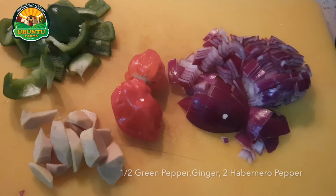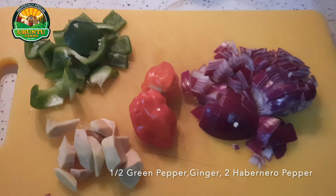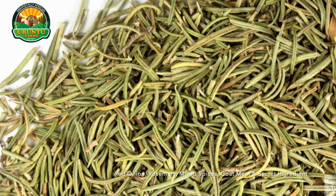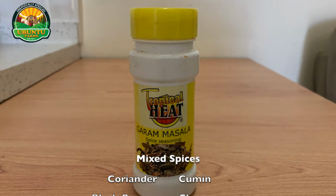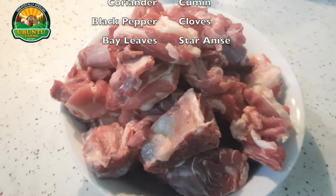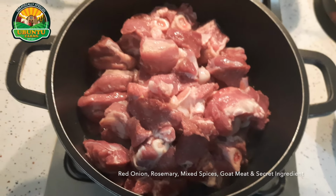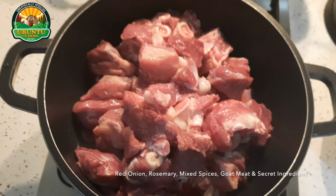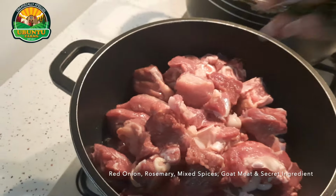Okay, so here are a few of my ingredients. I've got a half green pepper, ginger, 2 habanero pepper, 1 red onion, rosemary, mixed blend spices that contain coriander, cumin, black pepper, cloves, bay leaves, and star anise. I also have my goat meat and my secret ingredient that will make this South Sudan jollof unique and stand out from the Ghana and the Nigeria jollof.